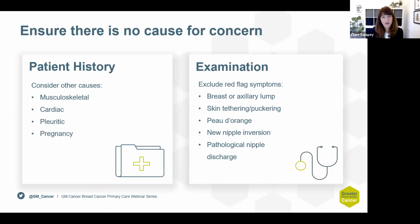When a patient does arrive in your practice with breast pain, you do need to ensure there is no other cause for concern. So in your history, you want to rule out other causes for chest pain. The majority of patients who present with breast pain actually have underlying chest wall pain, costochondritis. As you know, the treatment for costochondritis is simple analgesia, non-steroidal anti-inflammatory drugs, and in those very severe persistent cases, perhaps corticosteroids. You'll want to rule out cardiac and pleuritic causes, and it's always worth checking that your patient isn't pregnant because, of course, that is very much associated with breast discomfort.